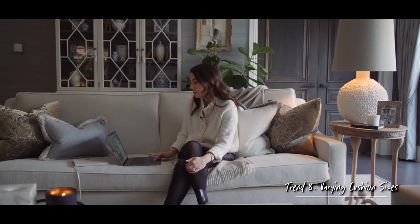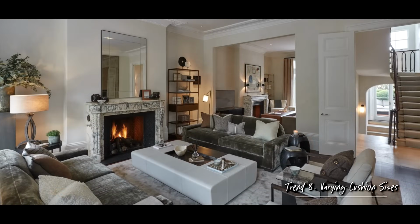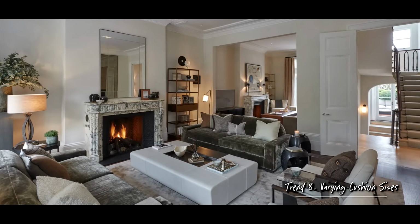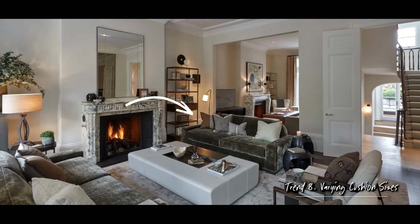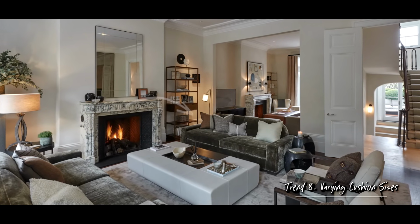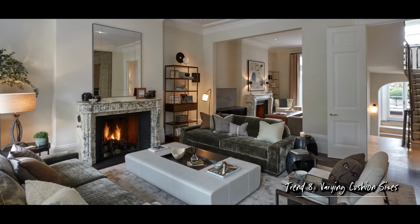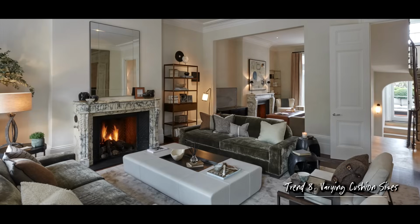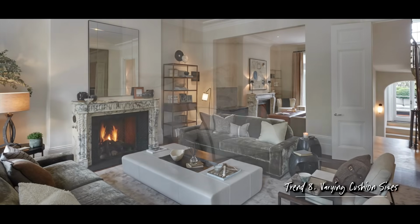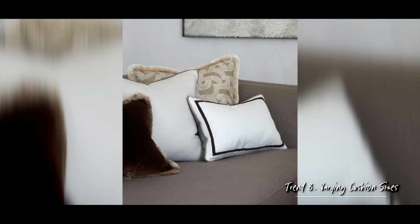So I'm going to show you some examples from our portfolio where we've also done that. This is the family home in London that we designed, and you can see we've clustered quite a few cushions together in the corner, which I just think looks so effective and really layered. I think it just feels a lot more sophisticated than all square cushions in a row. It can feel a little bit like, you know, developer circa 2004.